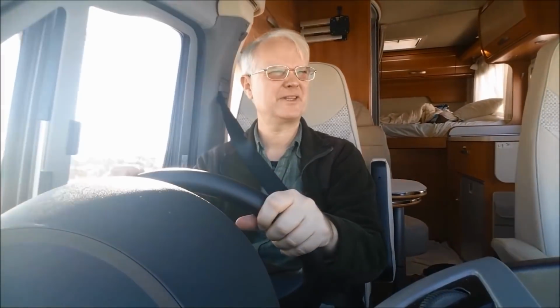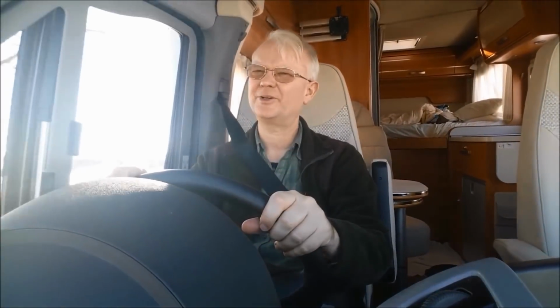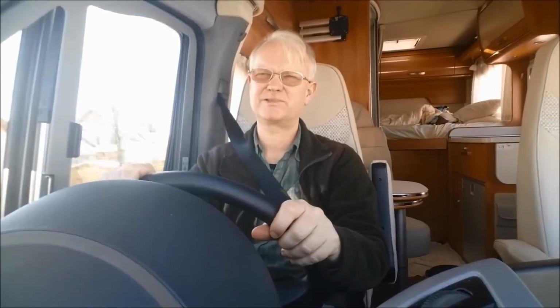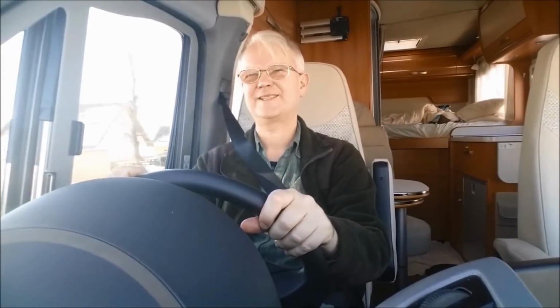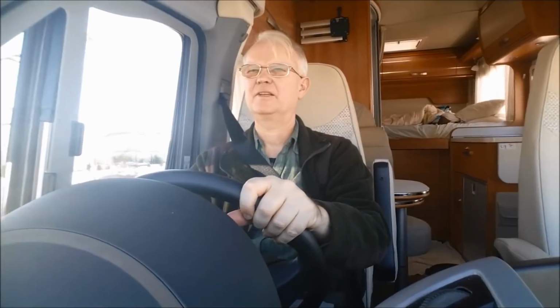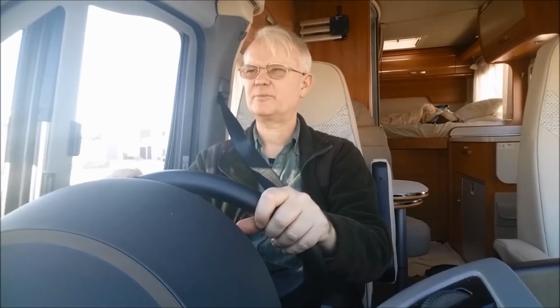Anyway, fantastic weather to be out in, despite the cold. And if this were any other van, I don't suppose it would be so fantastic, but it is so warm inside. It's really good. And now I'm at the town called Wolfegg, and this is where I'm heading for. There's somebody on a bicycle. I didn't want to run over, so I won't.